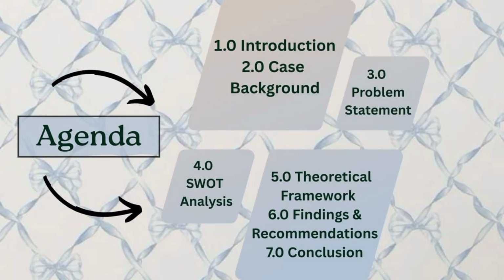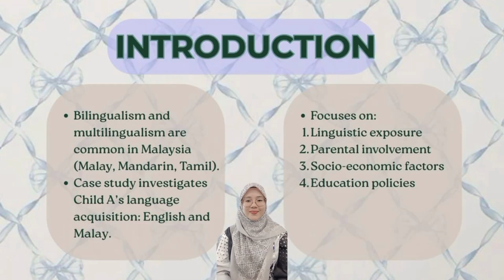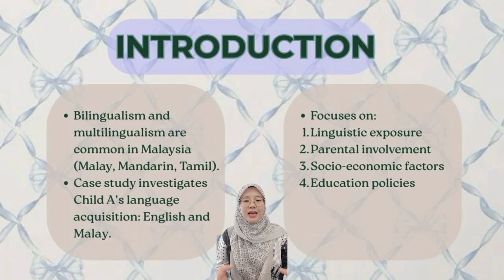So these are the agendas of my case study for this video. Let's begin by setting the stage for this study. Malaysia is a multilingual country. In many homes, children grow up exposed to more than one language. For example, Malay, Mandarin, Tamil, English, and even Arabic. So, this creates a rich linguistic environment, but also a complex one when it comes to learning English effectively.